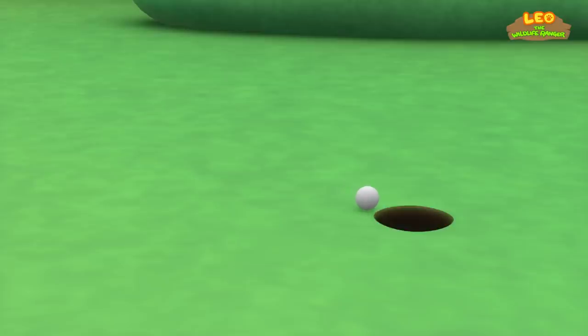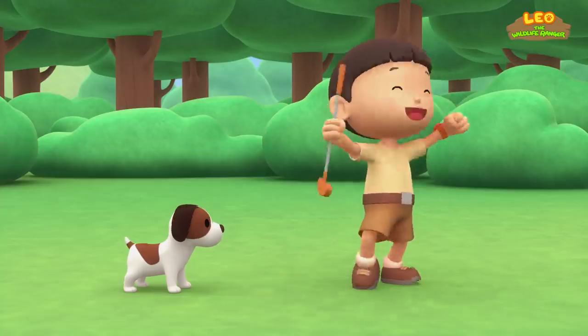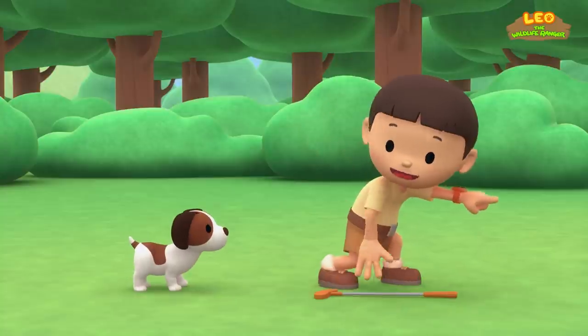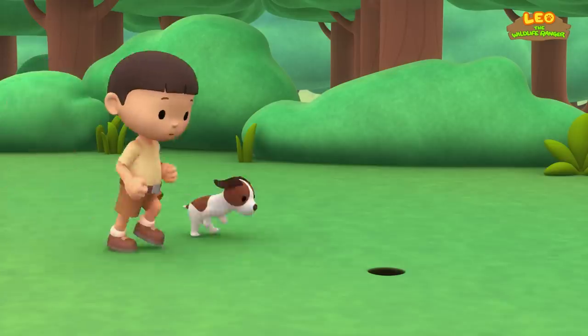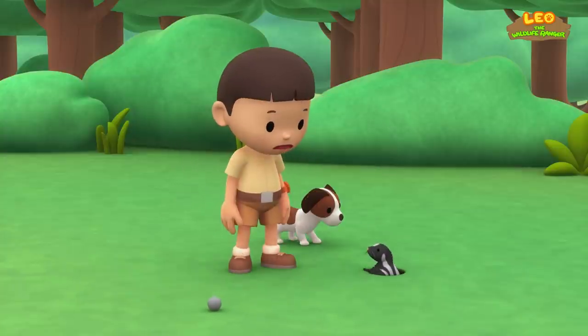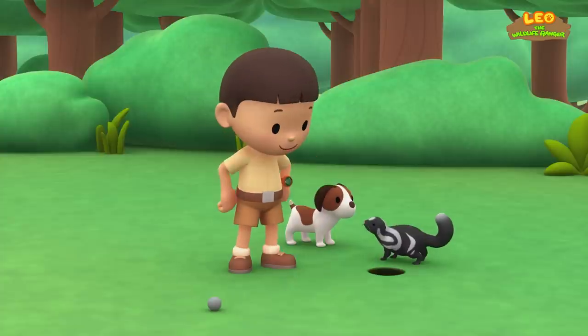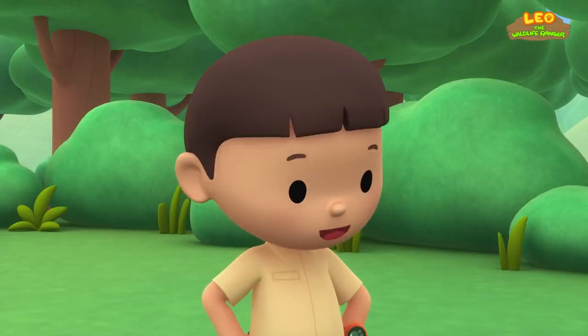Come on, ball, go in. Oh, yes, it's in, woohoo! Let's get the ball, Hero. What? What's this? You brought my golf ball back. Thanks. What animal is this?